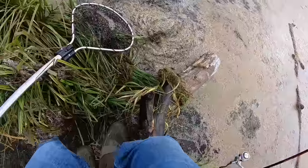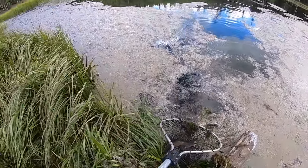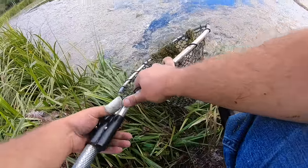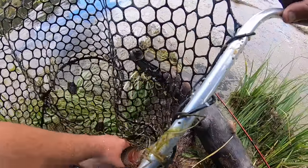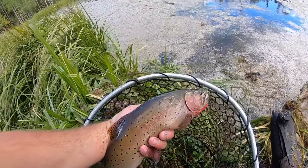Oh, that's a pretty one. That's the prettiest one we've caught. We're getting a picture of that guy. Dude, check that out. It's one of the bigger ones too. That is a gorgeous fish. All right, we got some pictures of this fish. One last look and we'll let him go. Awesome, dude. This is so much fun.